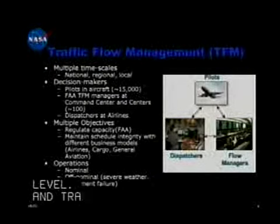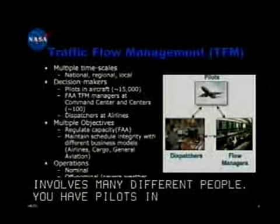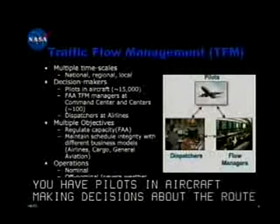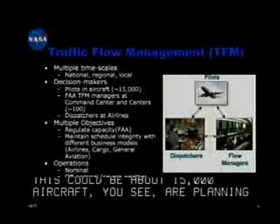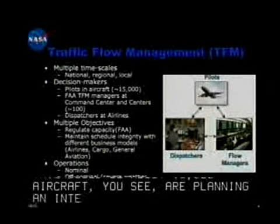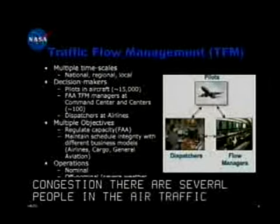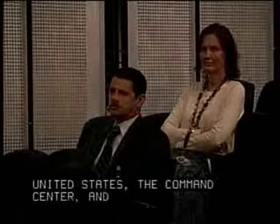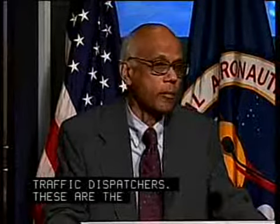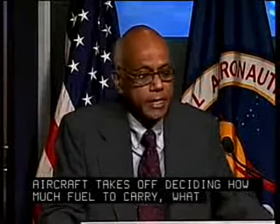You have pilots in aircraft making decisions about the route the aircraft takes. This could be about 15,000 aircraft if you are planning an interval for about 4 hours. And then in order to deal with congestion, there are several people in the air traffic service provider, the FAA in the United States, both at the command center and at the center. And in addition to that, you have aircraft dispatchers. These are the people who, before an aircraft takes off, decide how much fuel to carry, what are alternative sites for the aircraft to land, and these issues.